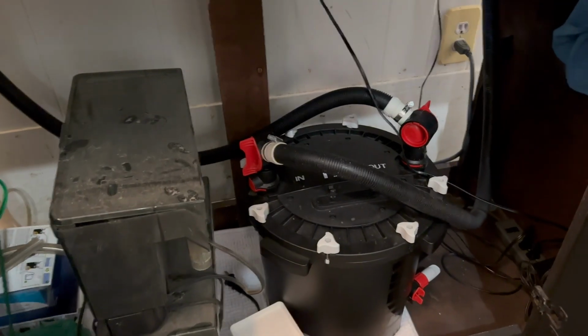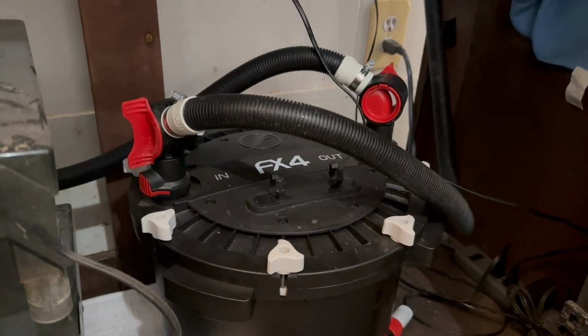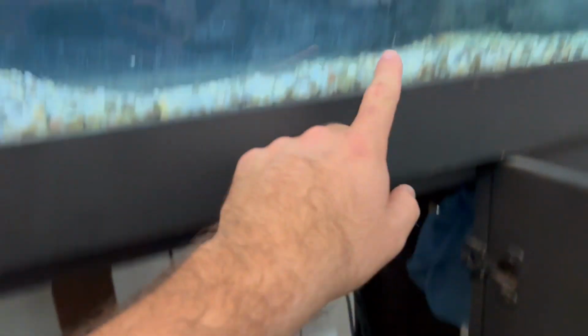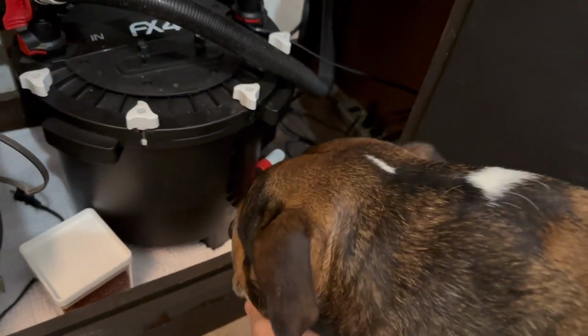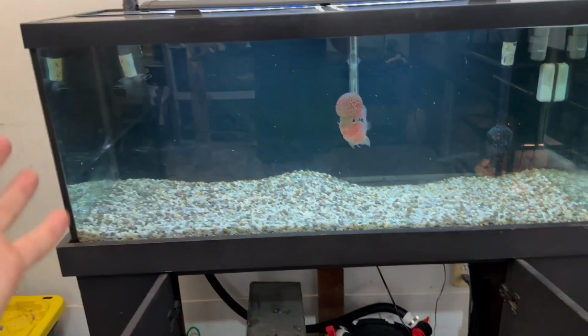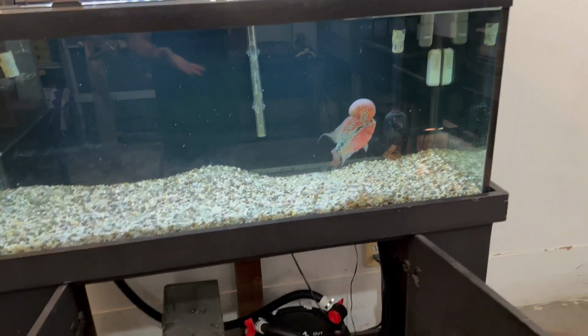I want to talk a little bit about the filtration here. What I have going on is this Fluval FX4 canister filter. We got the intake coming up here, which is that thing down there, and then the out, which pushes the water out. So it comes in through there, filters through the filter. Here we got Louis kind of exploring what's going on, and then it gets pushed right back out to the tank. This water is going to be very clean constantly because he's only 1 fish and has a very, very large filter.